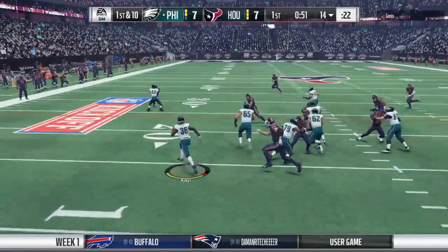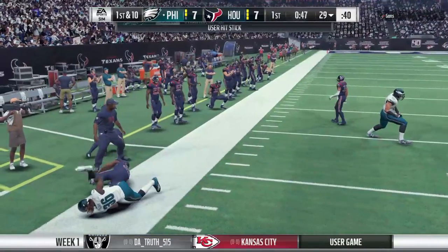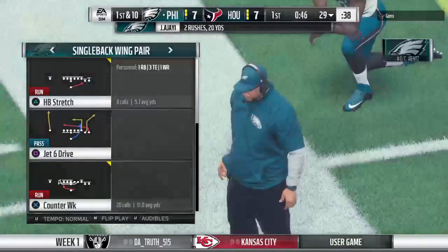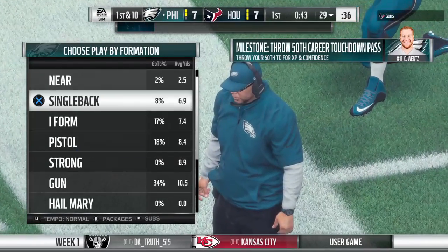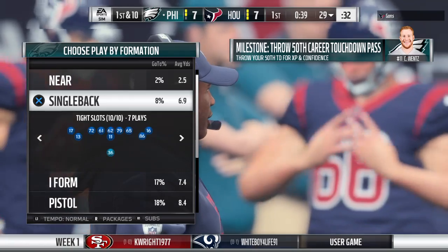They'll start out on the ground with a jive. And some big-time hitting going on there. He is knocked to the ground at the 29. And a nice carry there of 15 yards.